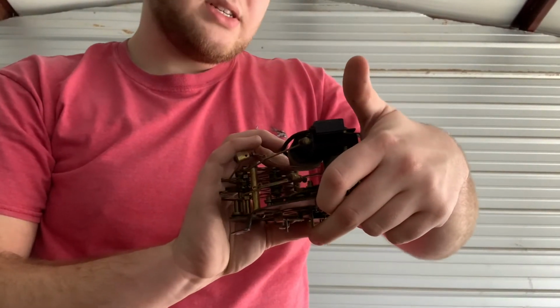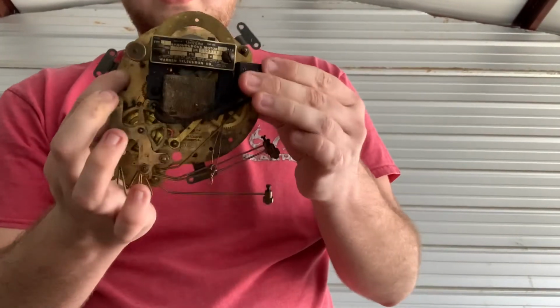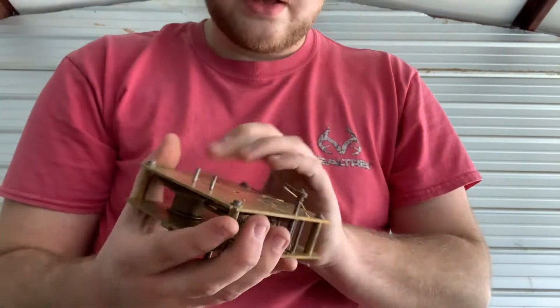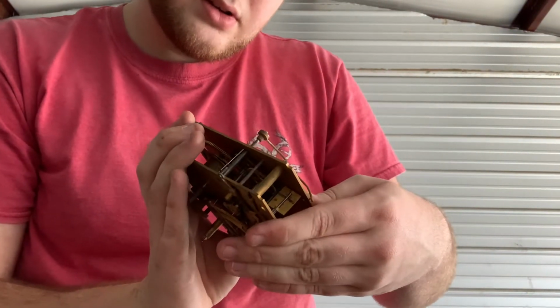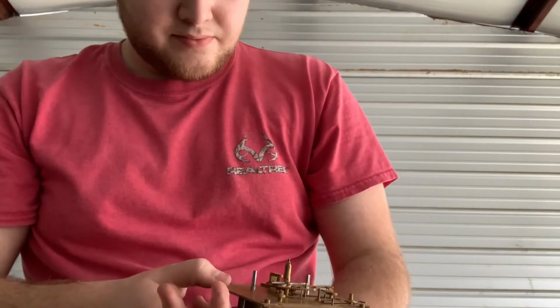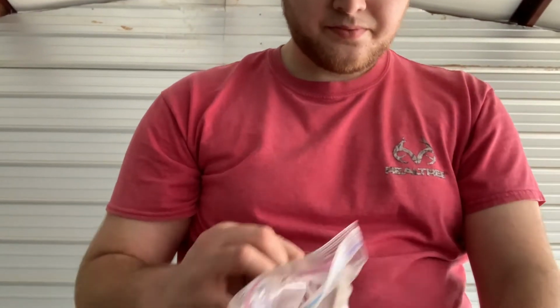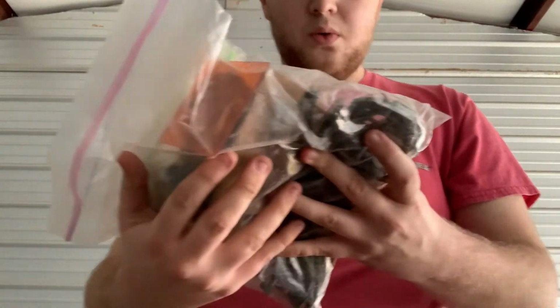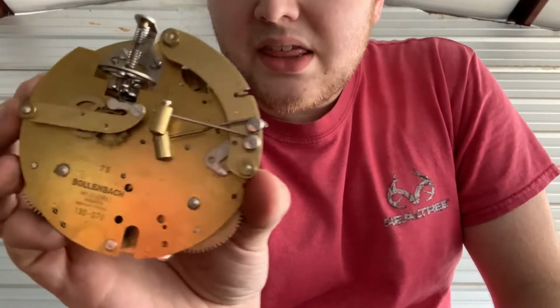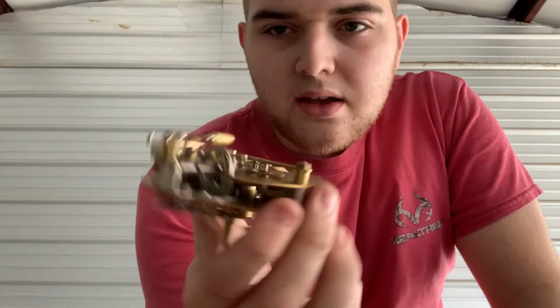This is a Warren Telecron synchronous motor. I don't know what that could be worth something, even untested. I paid $5 for this box too. Here's another movement. It is a DR patent, so there's no brand even on it. But you know, somebody who needs this for their clock and they know how to work on them, they'll pay up for them. This is a bunch of old clock pieces. No idea what's in here. I paid $5 for this entire box, so I'm not even gonna attempt to look through this. This is Bolenbach, I think is how you say it. Bolenbach. It is a movement.